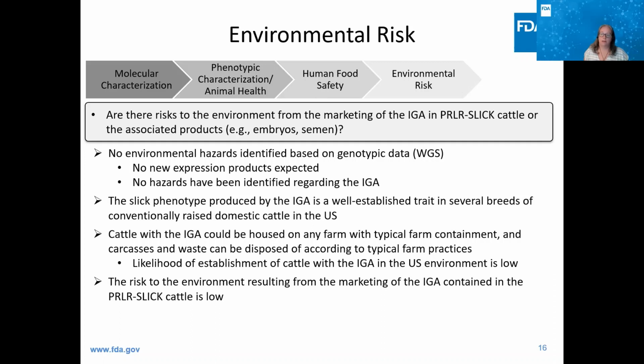As for the scope of the decision, these PRLR-SLICK cattle can be housed on any farm in the United States. The likelihood of establishing a population of PRLR-SLICK cattle in the US environment is low. Upon escape or intentional release, there are very few feral cattle populations with which the animals could breed. Cattle are also fairly easy to recapture due to domestication and their large size. In addition, animal carcasses and waste can be disposed of according to typical farm practices.